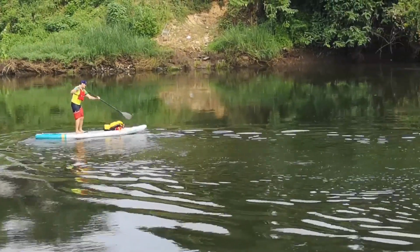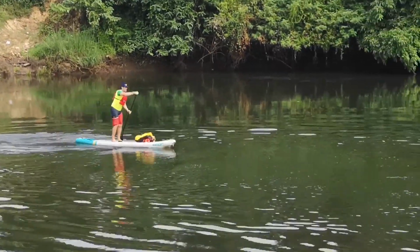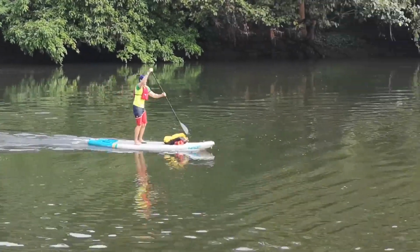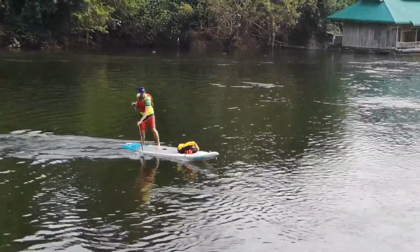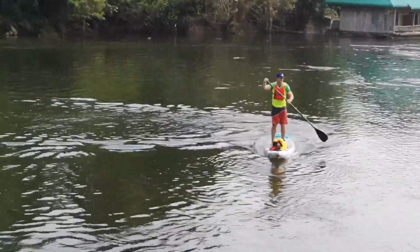In this clip, I wanted to highlight the acceleration and the straight line speed in real time of the board. Actually, I've found that this board can keep up with most race boards over a short stretch. That's really important for when I have to get to somebody quickly who's having difficulty.